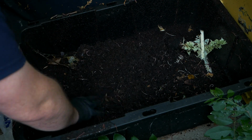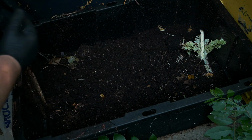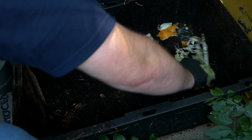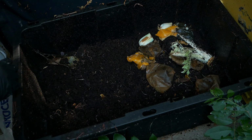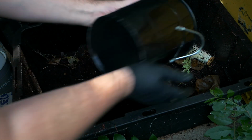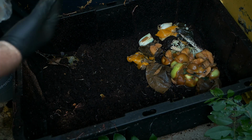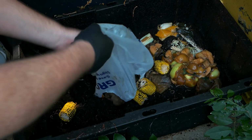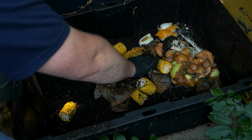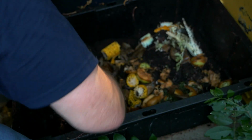So this side here I've let just wear down. I've been feeding up towards that side, which I'm going to keep on doing. And I've got some of this in here. This is some apple that I think is starting to ferment, but the worms will love that. And let's get the rest of this in here. I know it seems like I'm feeding it a lot, but honestly these guys eat a lot at the moment. This stuff here, I'll come back in about a week or two and it'll be completely devoured.